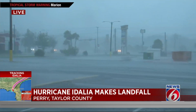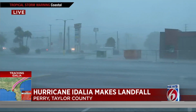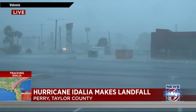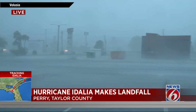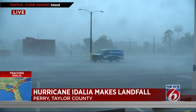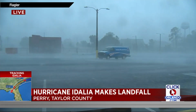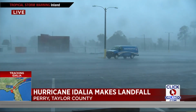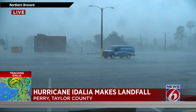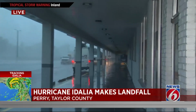We are amazed we have cell service and we still have internet connectivity at this point, but no power and no indication when that's going to be restored. As we've been telling you, power crews are stationed all up and down this area, obviously inland, but they are ready to roll in. There's things like cups flying by me. There is a tree trimming crew off to my right. Jeff, you can show those trucks behind our News 6 van.